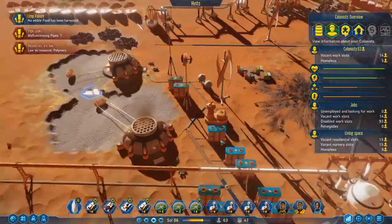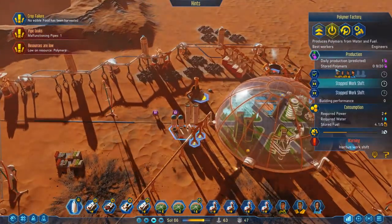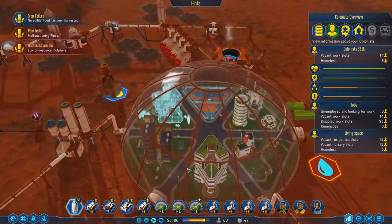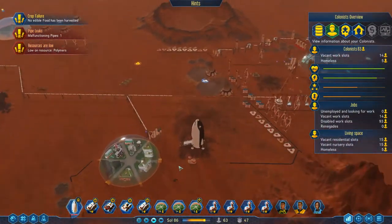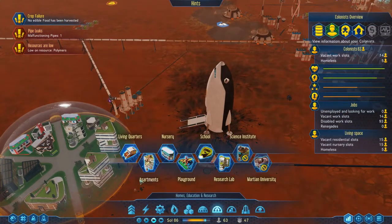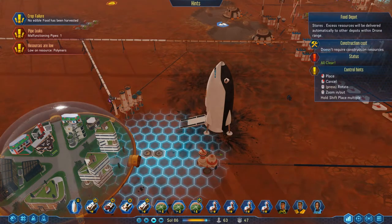The lack of polymers is actually a really big problem right now. We've got a nearly fully stocked one on the go over here. It would be really nice if we could do something about that. Can we just get you offloading your food somewhere? Let's do this. I want to get you out of here, Clark. You're taking up too much room. Let's pop you down over here.